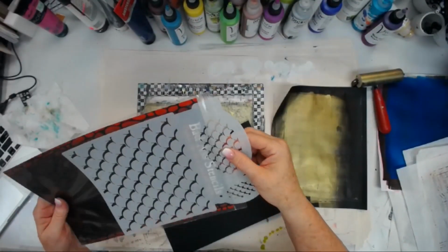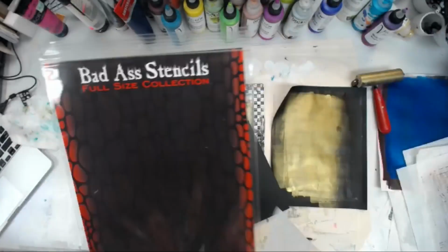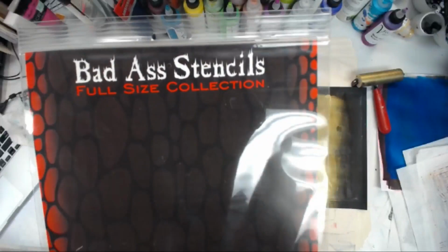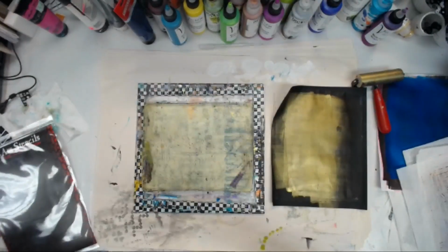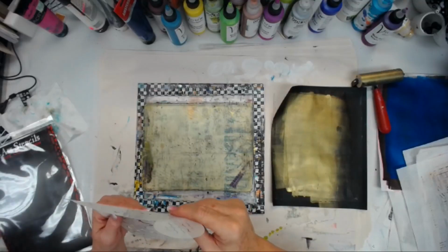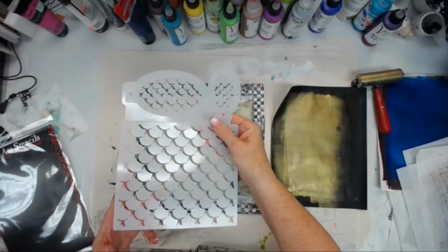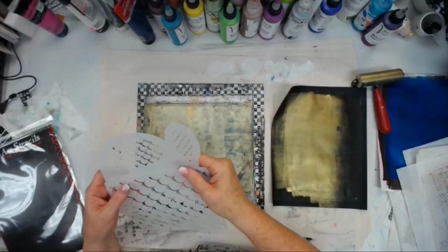So this is neither mine nor Joan's. This is a Badass stencil, which is one of the lines they carry on iStencils. And she makes some really cool stencils. And hers were made for the tattoo industry, right? Let me know if you ordered this one. If you didn't, I'll send it to you because I know you'll use it.